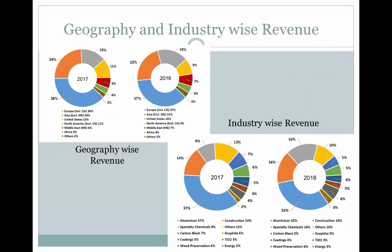So if you check the geographical revenue distribution, most of their revenues are coming from Europe, then Asia, and then the United States. North America, the Middle East, and Africa also contribute some part to their revenues.